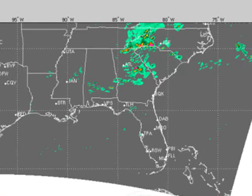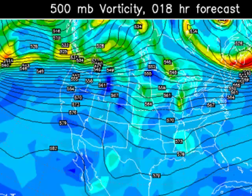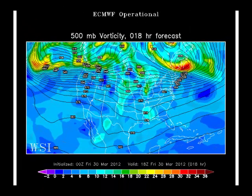Let me show you what the RPM model looks like. Again, this is valid 4 a.m. Saturday morning, so it's a little slower with the timing. But the general idea here is some scattered showers and storms this evening and tonight. There you can see a little bit of an upper level disturbance over parts of the lower Mississippi Valley moving our way. This is valid this afternoon.